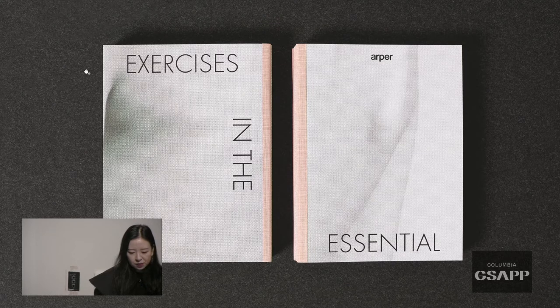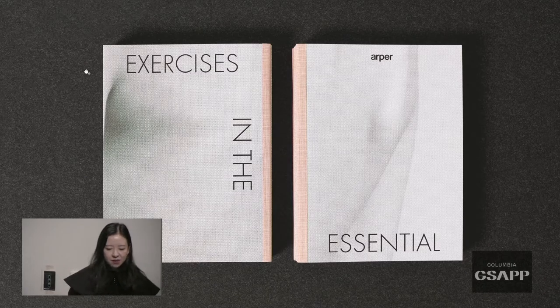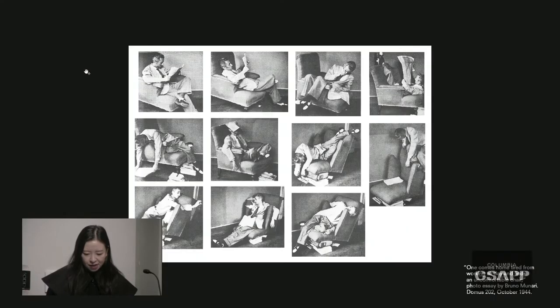So we had to work with the word essential, and we worked with the strategists at 2x4 who were responsible for coming up with the strategic framework of the brand.